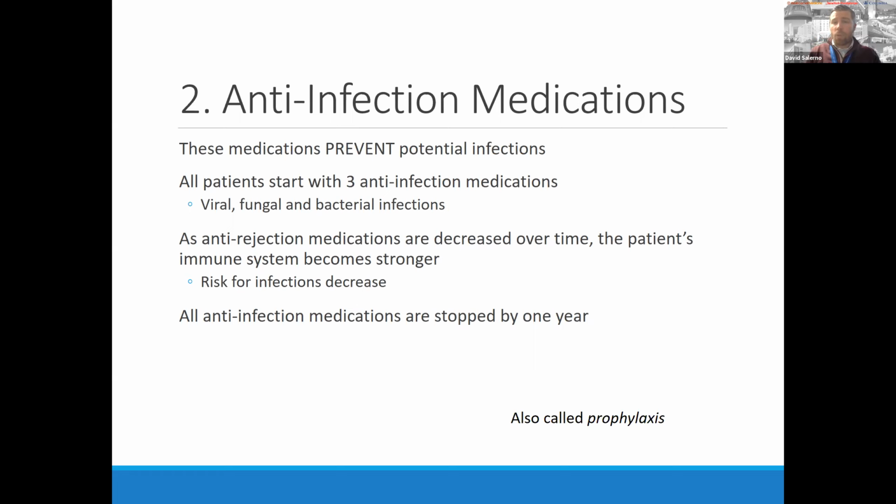And again, as we're lowering the medicines that suppress the immune system, the anti-rejection medications, the risk of infection gets lower and lower. So eventually we can stop the medicines that are preventing infection. In fact, all of the anti-infection medications are stopped by the 1-year mark after the transplant.